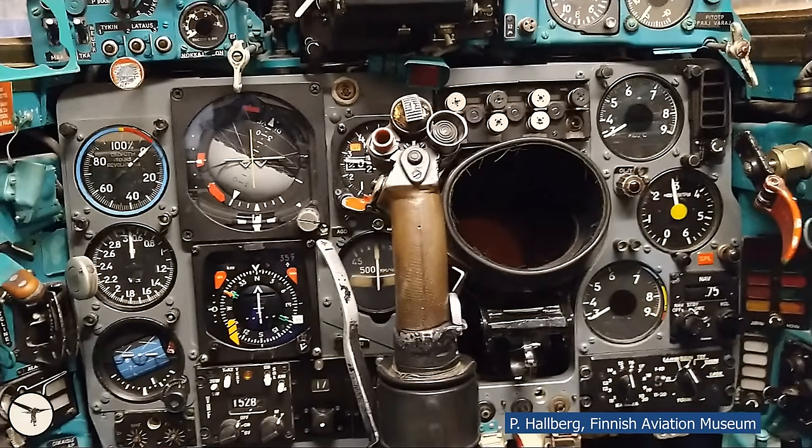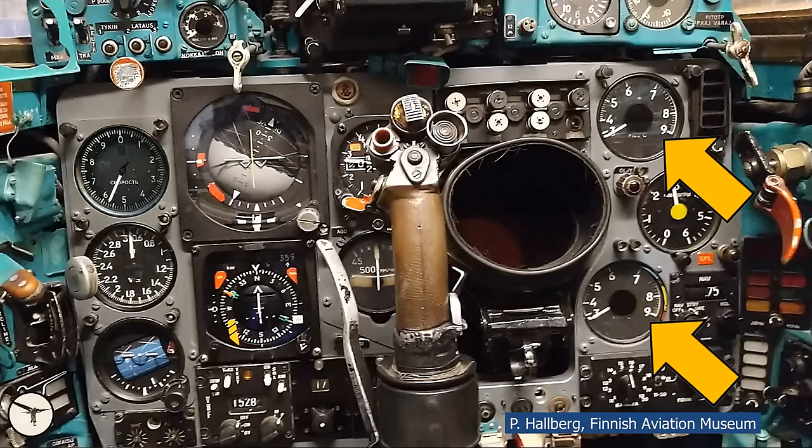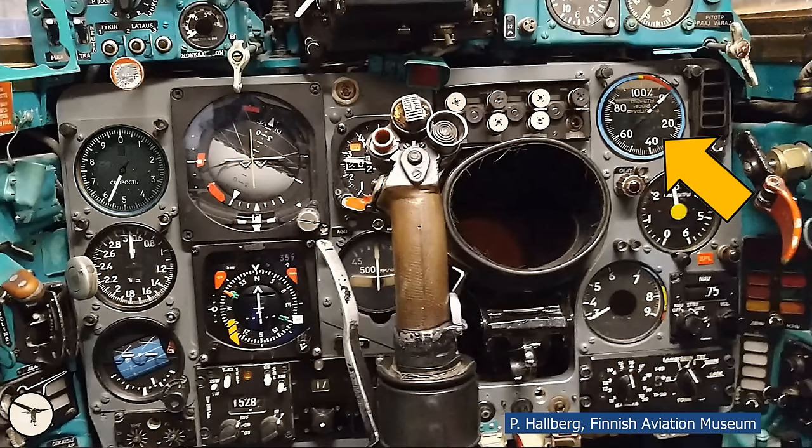This instrument panel belongs to a MiG-21 in a museum. Apparently, some of the instruments have been removed, swapped, and reinserted in the wrong place. This is an engine RPM indicator. It belongs to the right side of the instrument panel, where the other engine indications are. What's missing is the speed indicator. It looks like this. And here, there are two identical temperature indicators. This is the correct one, and the RPM indicator belongs to here.